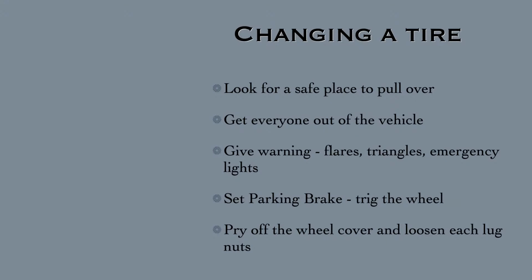Now, probably most of your car manuals will have something along the same lines that we're going to talk about here, but it's important for you to have a basic understanding of steps to follow to change a tire. The first one is to look for a safe place to pull over. So if I had you in class, I would ask you, where would be a safe place to pull over? Some of the answers that we normally get would be a rest area, a parking lot, a gas station, someone's driveway, the breakdown lane. Never pull over to the left side on an interstate.